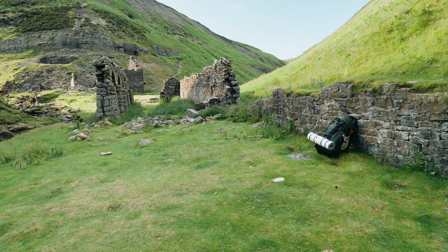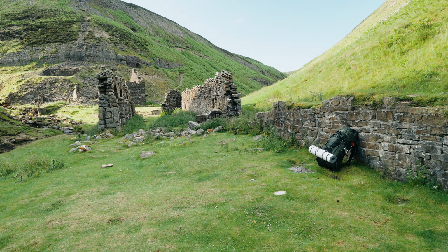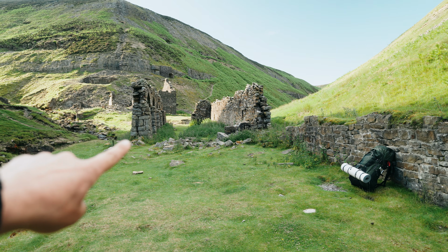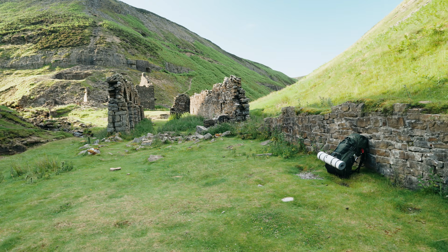So this is where I'm going to be staying. It's a little bit windy coming through this valley, so I'm going to have to pick where the back of the tent is. But I'm right in, as you can see here, in the Gill, where these old derelict arches are. And we'll go and have a look, but I'll get the tent set up now.